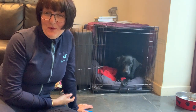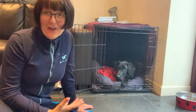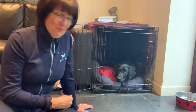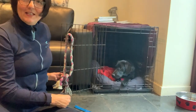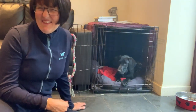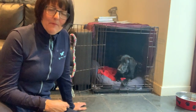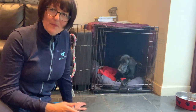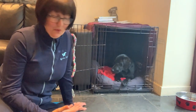We thought we would progress one of the exercises we did a few weeks ago, which Stanley loves, where he opens his crate door and puts himself to bed. So if we've got the fleece on, which you can see here, attached to the edge of the crate, Stanley really enjoys this game. What I want to do is see if we can make sure that he knows that he only comes out when I give my release word, which is okay.